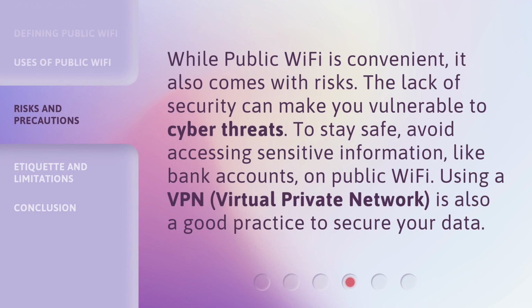While public Wi-Fi is convenient, it also comes with risks. The lack of security can make you vulnerable to cyber threats. To stay safe, avoid accessing sensitive information, like bank accounts, on public Wi-Fi. Using a VPN, virtual private network, is also a good practice to secure your data.